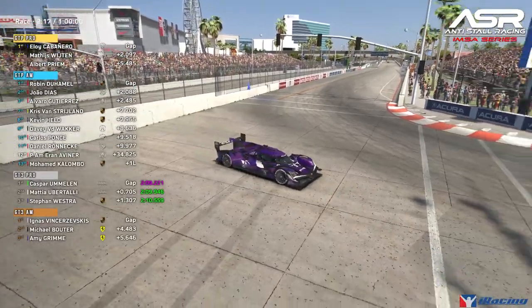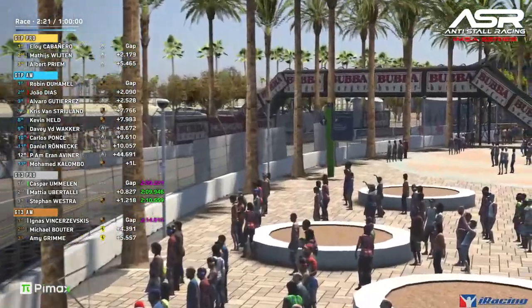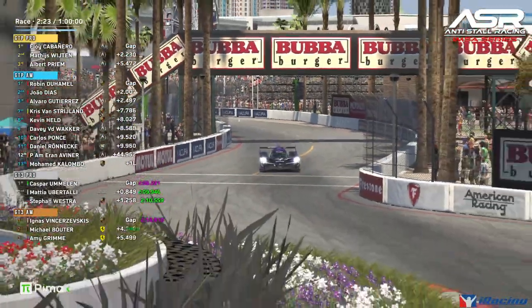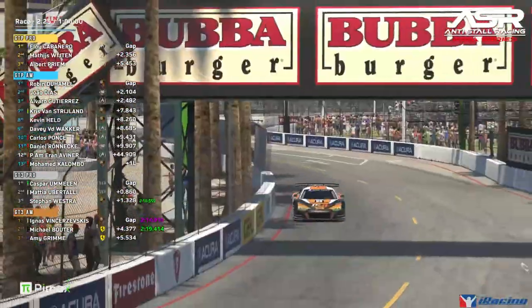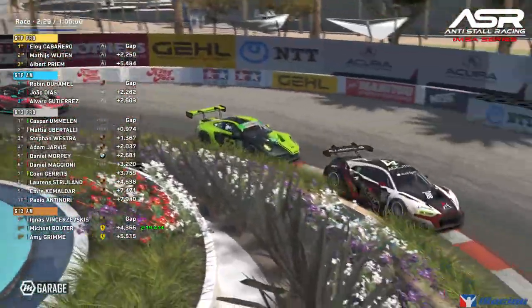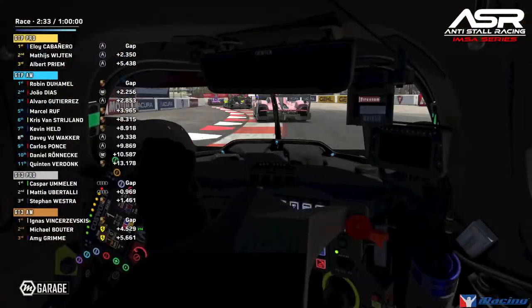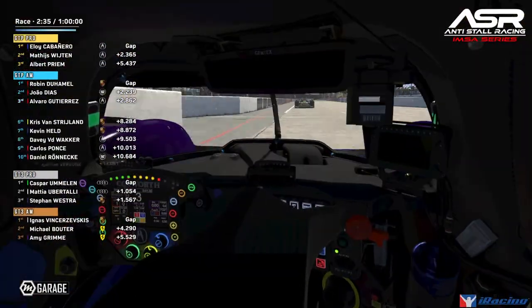GTP. Oh, we've got a spinner in T1. Yeah, he's in the runoff, but he's going to get back on before the GT3s get there, which is most important. He avoided the wall, I think, as well, which will allow him to get back up to speed quite quickly. So, all through the fountain, quite good in GT3s there.